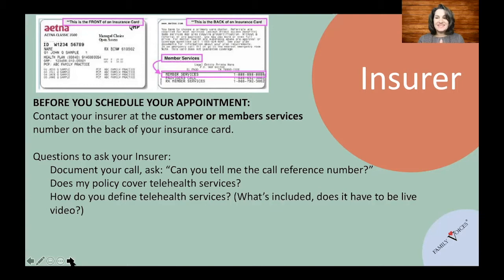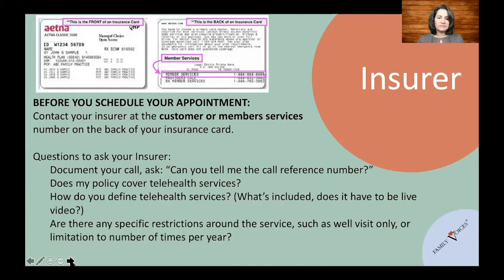The next thing to ask is how they define telehealth services. What's included? Does it have to be a live video? And what are their rules around coverage for a telehealth service or a telemedicine appointment? And then you can also ask them, are there any specific restrictions around the service, such as well visits only or limitations to the number of times per year?